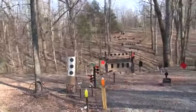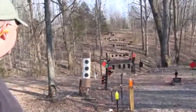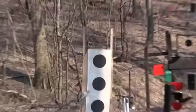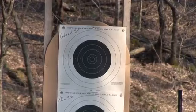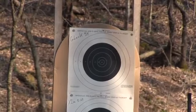I'm not going to shoot fast, I'm not going to shoot slow. I'll get that first target up there on the top marked Glock 34. And if I hold right in the center, it's going to shoot a little high. I'll try to hold a little bit below the bullseye, take a few shots. All right.